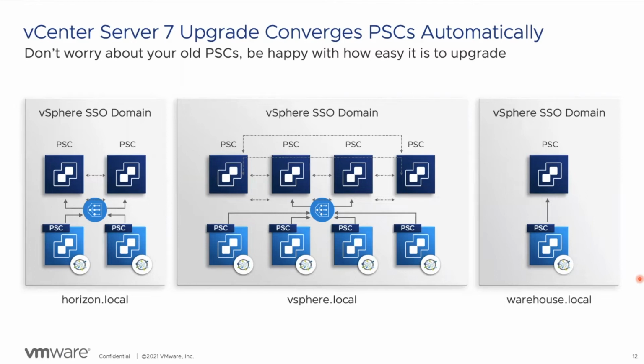Now, with vSphere 6.7, we had the Platform Services Controller, and we announced that it was deprecated. I want to point out that when we say deprecated, that doesn't mean it's unsupported. It just means that it's going away in the future as the platform evolves. With vSphere 6.7, you could potentially manually converge the Platform Services Controller into the vCenter Server, but we don't recommend doing that.